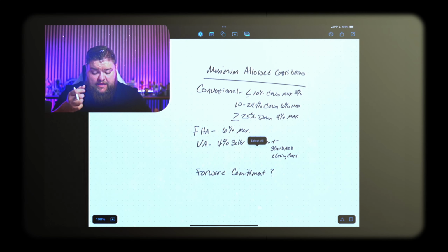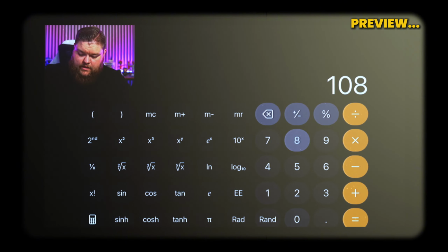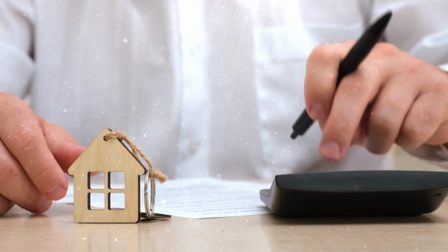So I've got my iPad right here in front of me. I'm actually going to share my screen. We're going to draw it all out. I want to show you what this looks like, how to actually use the builder's money. What does it mean when they're giving you this money? How do we get the money? Does it actually make a difference on our payment? And then show you some very real scenarios on how this is actually playing out.